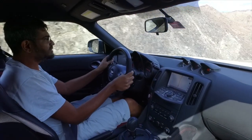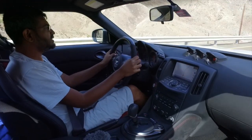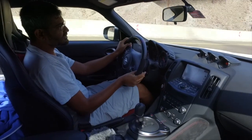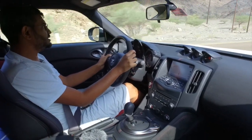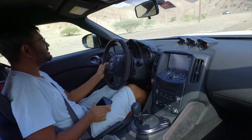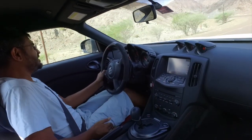And away we go. We're in a manual. 7,000 RPM, hard on the brakes, big Nismo brakes. And we are going for 6,000 RPM, gear change. It's actually quite a quick little number here. Hold on. Quite a quick little car. I'm very impressed.